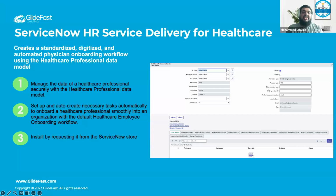The two key features in this application: it comes with a healthcare professional data model. This is used to store confidential data pertaining to a healthcare professional, such as their practice name, their medical degree, practice locations, etc. This data model enables the organization to access, track, and update the healthcare profile information, a screenshot of which you can see on your screen, throughout the period of employment of a healthcare professional. The profile records are stored confidentially and aren't publicly available. So it would definitely be useful for all our healthcare customers that are looking to onboard or use the enterprise onboarding.